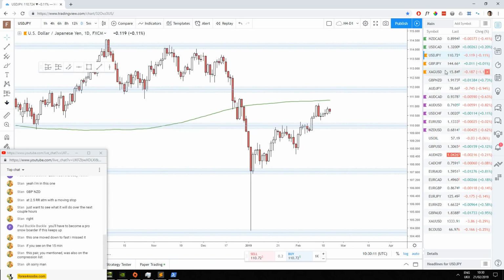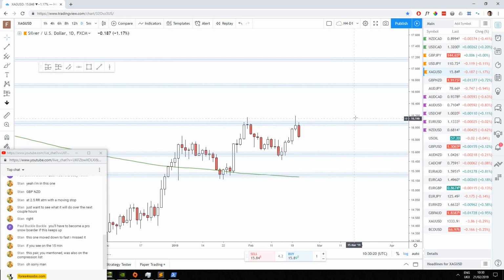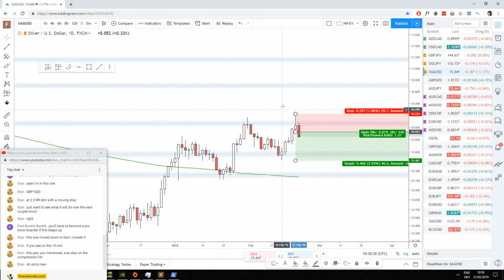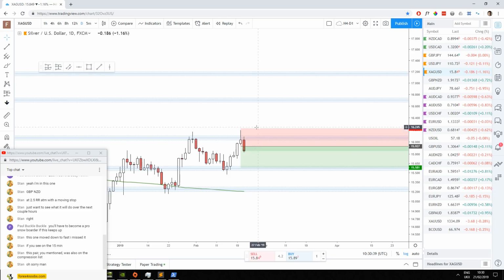USDJPY we already covered, so let's move that here. Now, silver, I shared this potential short trade yesterday in the members only analysis. And I suggested that if you're trading silver, you do so with a smaller position size if you're new to it, because you don't want to enter with your full position size. I personally decided to not enter this trade at all, simply because the risk to reward ratio was not good anymore.